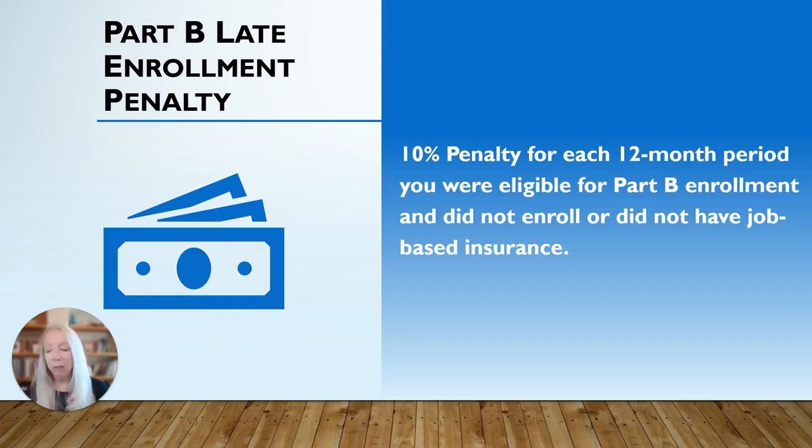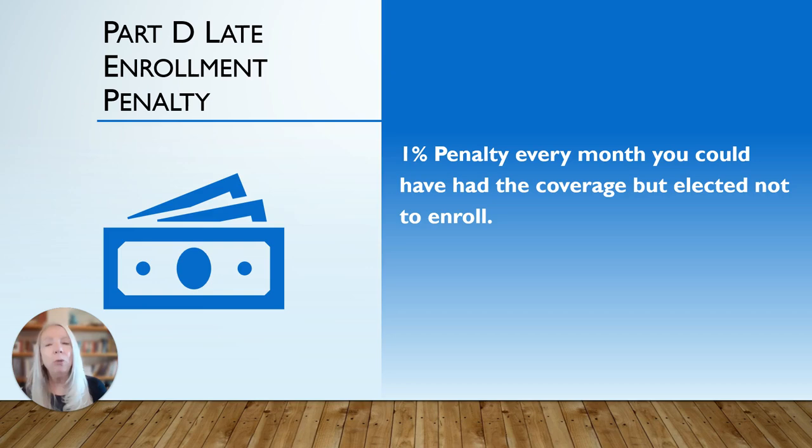And that leads us to what we're going to be talking about in a moment, that Med Sup and the Part D. If you don't enroll in a Part D drug plan, and this mostly has everything to do with working and coming off of an employer group plan, this is where I see these enrollment penalties get triggered. So your Part D enrollment penalty, look at that number, it's 1% every month.